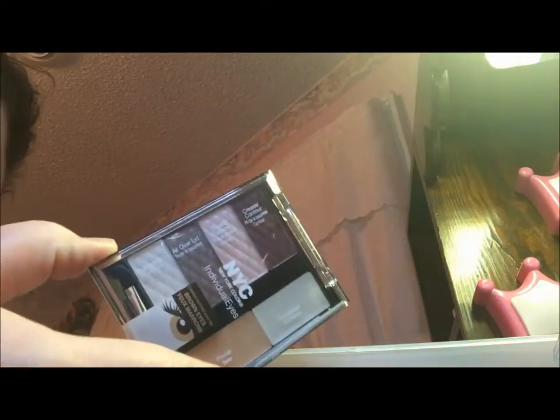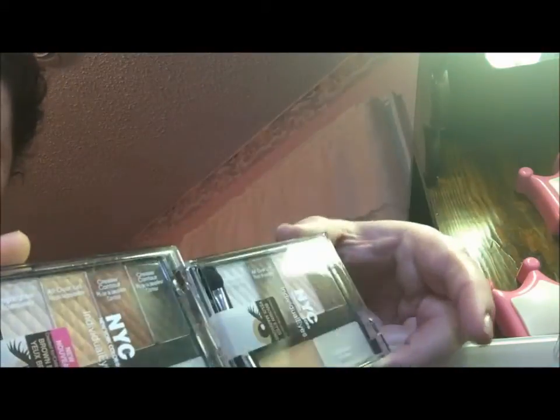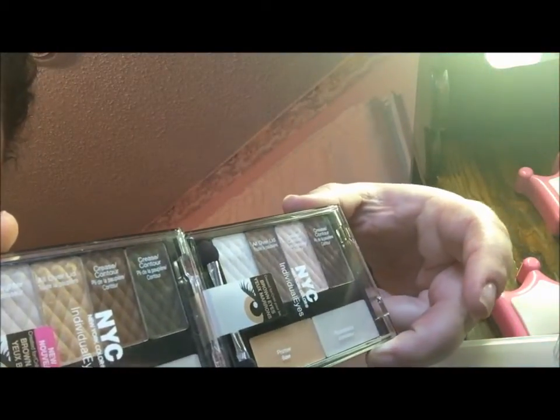So that's those. Then I have three of these. They're NYC, New York Color Individual Eyes. And this one is for the brown eyes. This one is for brown eyes again, but these are different colors. You look at that. But they both say they're for brown eyes. Maybe they had several palettes for each eye color. And then this one is for green eyes, but I got it because I love the purples. Purple's my favorite color. So that's those.